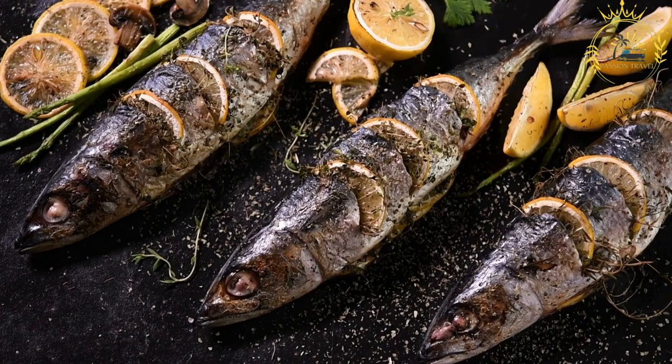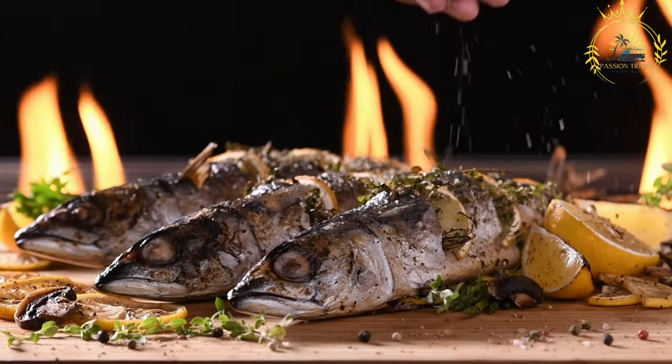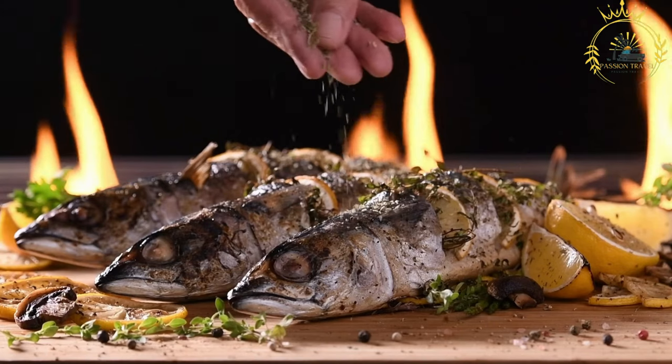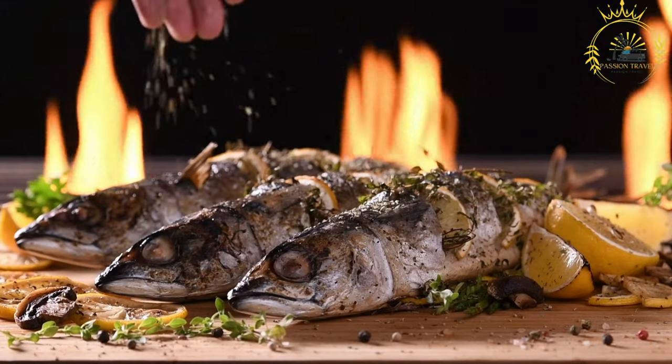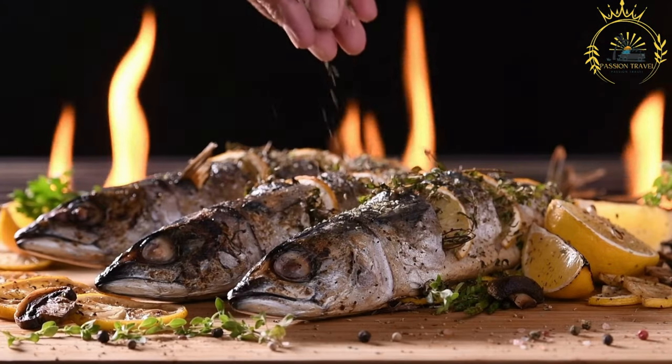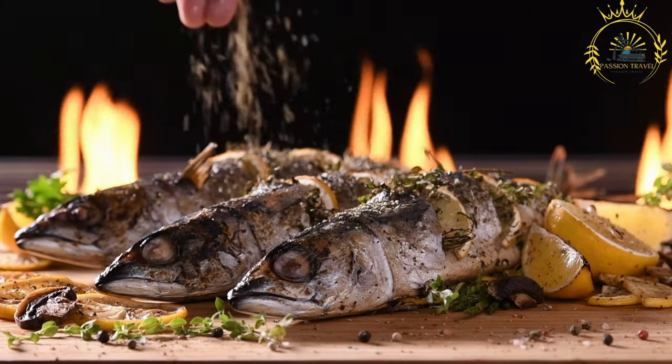Serving. Grilled fish is usually served hot and can be enjoyed as is or with a variety of accompaniments. It is commonly served with a side of rice, plantains, or a fresh salad. Some regions may offer sauces or dips to complement the flavors of the fish.